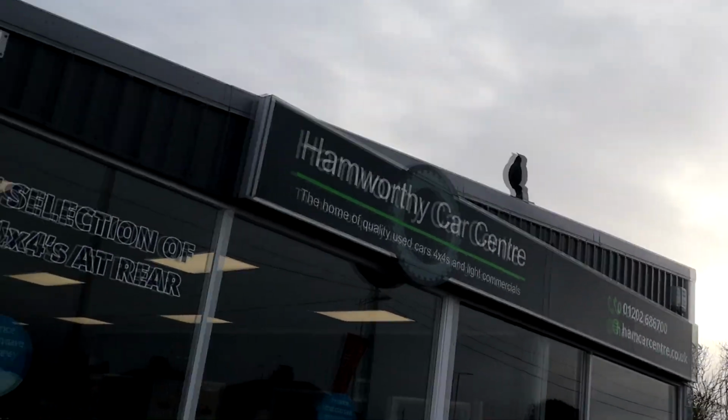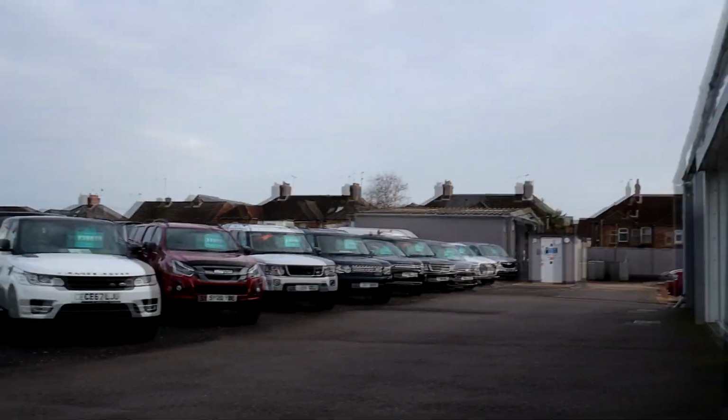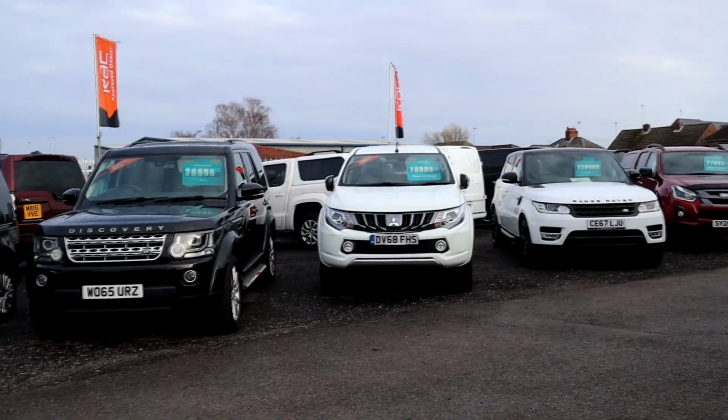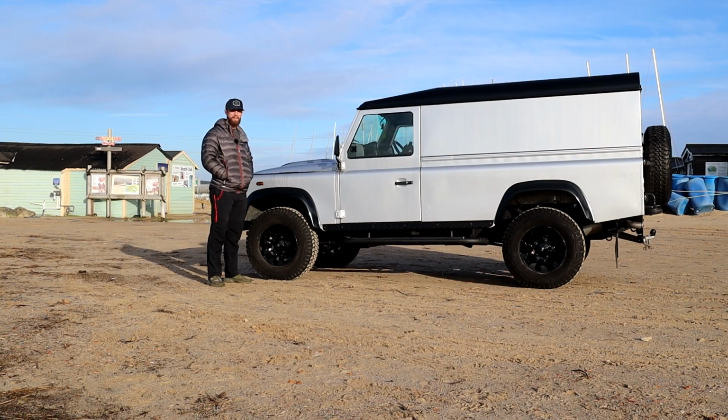They've got a massive selection of cars on their forecourt, and this one is a good example of a Land Rover Defender. These vehicles have been around for a long time, but this one in particular is one of the newer ones. And we're going to go through what sort of things you'd expect from these newer types of Defenders in comparison to the old ones, and also what the experience is to own one.